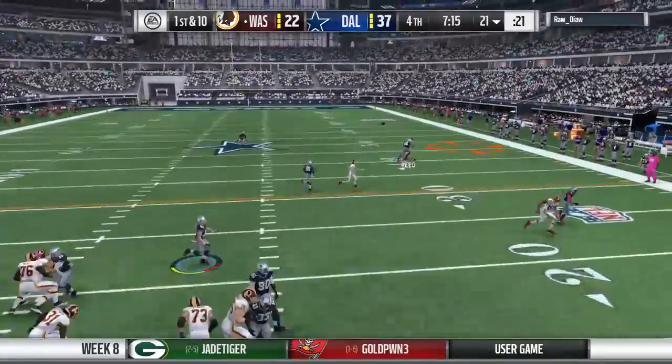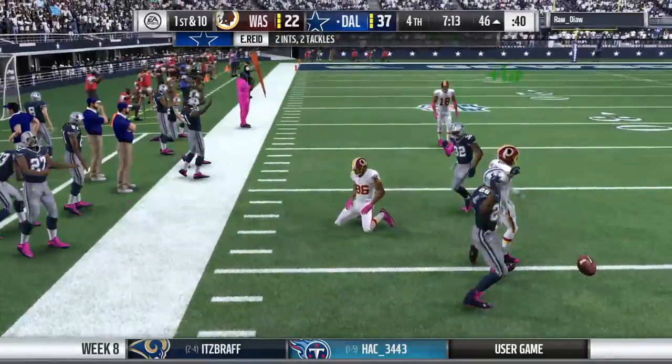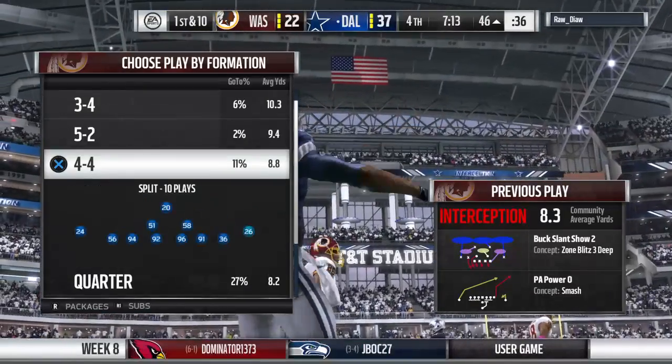And what about the defense? Well, now... And his pass is intercepted for the 4th time today. Picked off by the safety, Eric Reed. And now Dallas gets set to take the field.